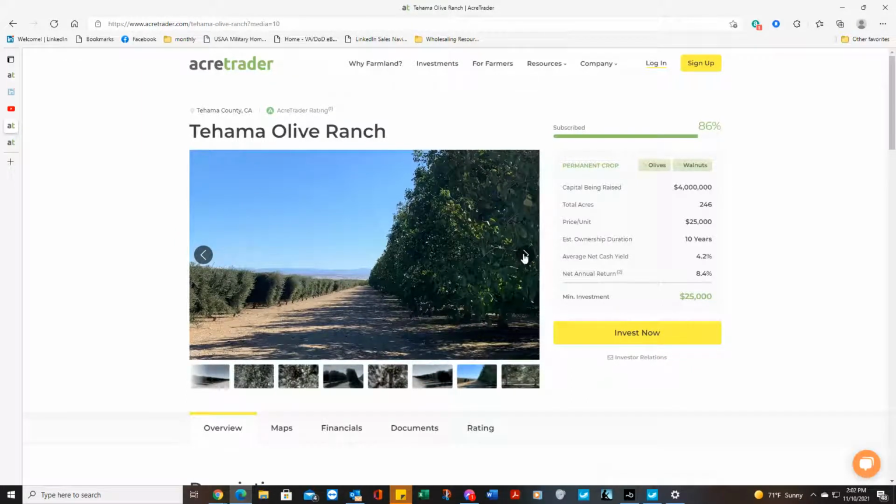Rows and rows and rows of olive trees and walnut trees.